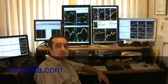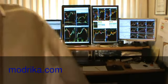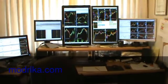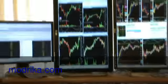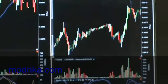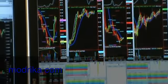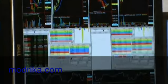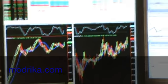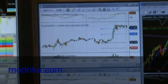I'm about hitting my 15-minute limit. So real quickly, I just want to show you some of their charts close up. Right here, these are Interactive Brokers charts. Not the best. This right here, you're looking at TradeStation charting. And over here in the white, this is NinjaTrader.